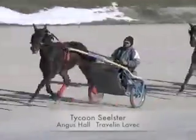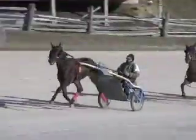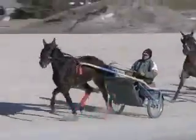And Tycoon Sealster, another Angus Hall colt, 23,000 at a Forest City sale. Yeah, he acts like a nice colt. He's a late foal. He's like a June 17th foal. So we're just going to take our time with him, you know, make sure his knees are developed. But he does trot nice, and he can go along pretty good. He's a brother to that Travers Sealster, so he's got some family there too.